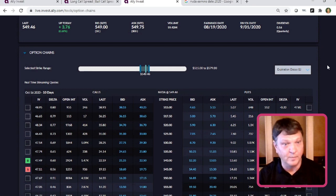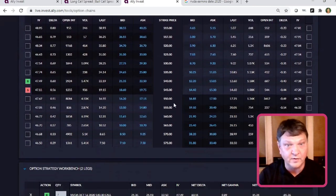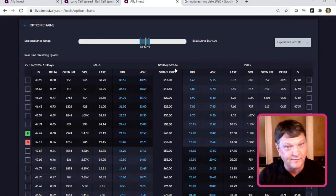So if you were paper trading it, we'd want to make sure that you're looking at the same expiration that you were trading in, which is the October 16th expiration. We taped this yesterday. That was the 5th, Monday. Now we're on Tuesday, the 6th. There's only 10 days remaining to expiration. And the underlying was at 543. We see it right now at 549. So it is up $5 from when we initially placed the trade.